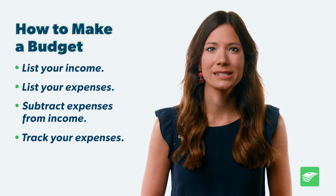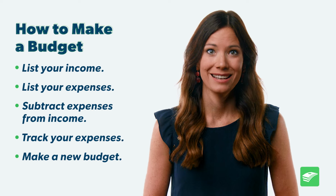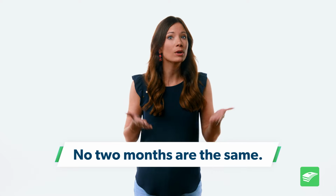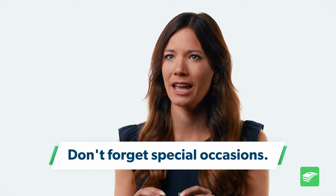And it's time for our final step, step 5. Make a new budget before the month begins. Your budget won't change a ton month to month, but let's be honest, no 2 months are 100% the same. So I want you to make a new budget each month. You can copy over last month's budget to start and then look at your calendar and think, what month-specific expenses are coming my way? That's holidays, seasonal purchases, birthdays, and anniversaries. Here's a budgeter pro tip. Don't forget to put those special occasions in the budget. You don't want to spend a ton to celebrate, but you do need to celebrate.